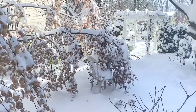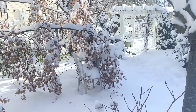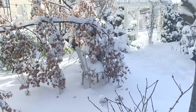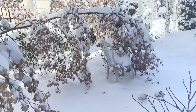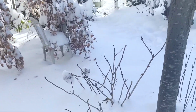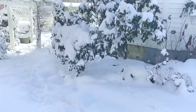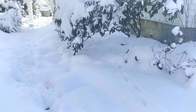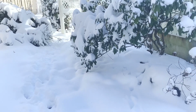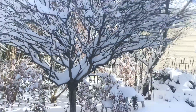The maple has, this is how heavy the snow is. The maple arm is so heavy that it has fallen on top of the table and chair set. Both those chairs are still up. That's shocking. I will get that up too. Here's some more hydrangeas, our rhododendron, and that is the little garden under there. It's totally covered, but doing really well. That I did, the rockery, the shade rockery, doing really well. So I have high hopes that that's going to come back strong next year.